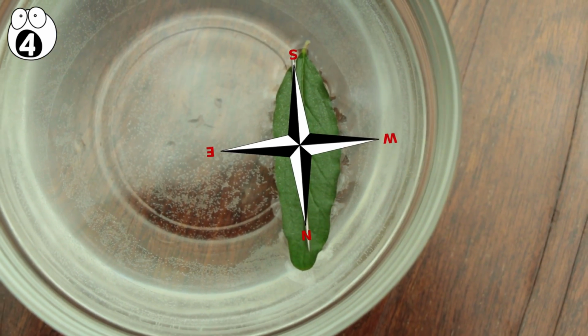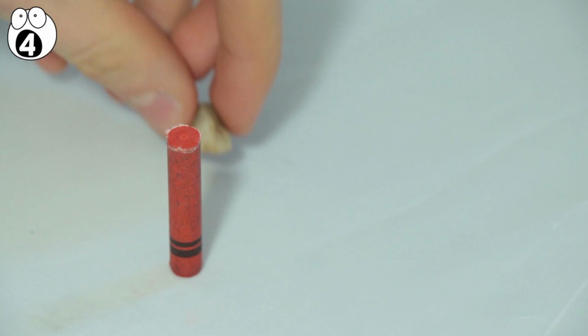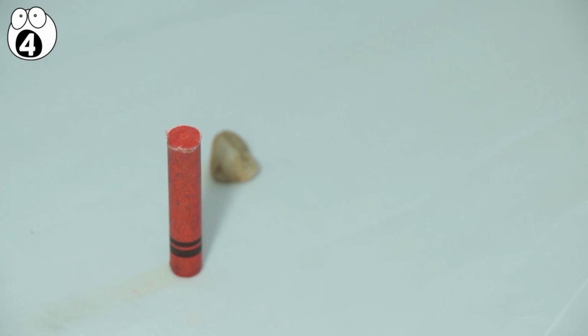If you don't have a needle or water to hand, then try this. Put a stick upright in the ground so you can see its shadow, and then mark the tip of the shadow in the ground with a stone.